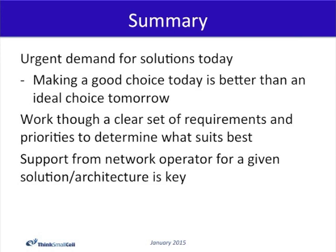So to summarize, there is really an urgent demand for good in-building solutions today, to the point where building owners are prepared to contribute or fund those. There are a wide range of technical solutions to choose from, but I'd argue that making a good enough choice today is better than postponing in favor of an ideal choice tomorrow. The world continues to change, so making a move today would be quicker. And that would involve working through a complete set of clear requirements and priorities to determine what suits best. You will also need support from the network operator for any of the given solutions or architectures that you want to use. And not all network operators do support these today, so they will need to be encouraged to do so if those are the right answers.